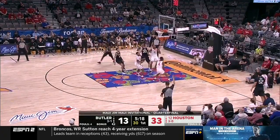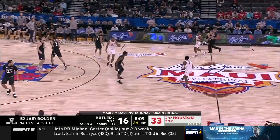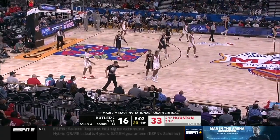Bolden is 4-3 of the game. He is the offense for the Bulldogs right now. He's one of those players, Dan, that if you have to close out to him, you've made a defensive mistake. He's a no-closeout guy. You've got to stay with him and make these other guys beat you.